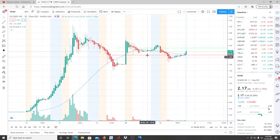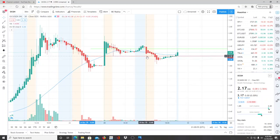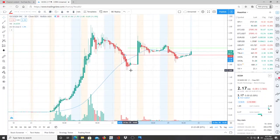So here we are with Ocugen. I stated yesterday that at these lows of about 162, 163, give or take, if they got broken through, this could be on its way down to newer lows significantly. Now, we did use this support because we wanted to watch it carefully, and it did get broken through, which we're going to talk about in just a moment, along with our new support. But this didn't break through the lows that were the most important for this to actually break down to newer lows. So it held itself up pretty well.